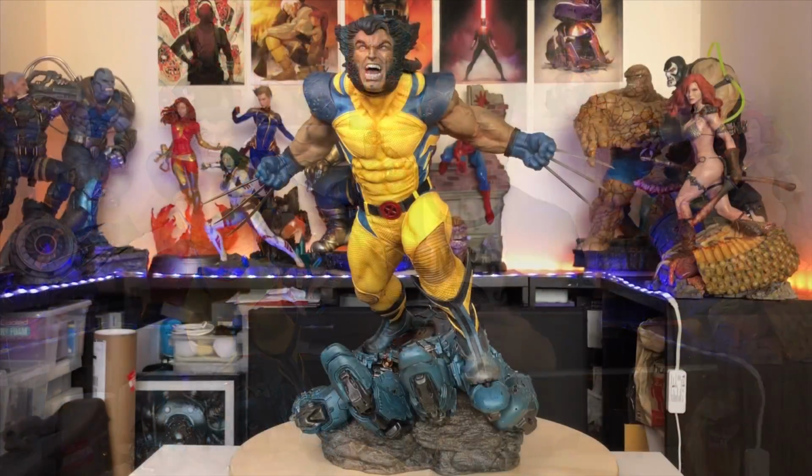Like I said, this is my favorite in terms of the yellow costume. Another one is, for example, the new XM Weapon X, but let's not talk about that one. For me, I couldn't consider them entirely comparable, because you'll see I have another comparison video for that one. But for now, let's just stop with the yellow suit and this Sideshow Wolverine.